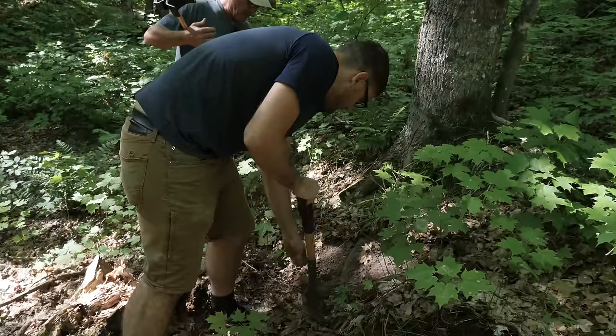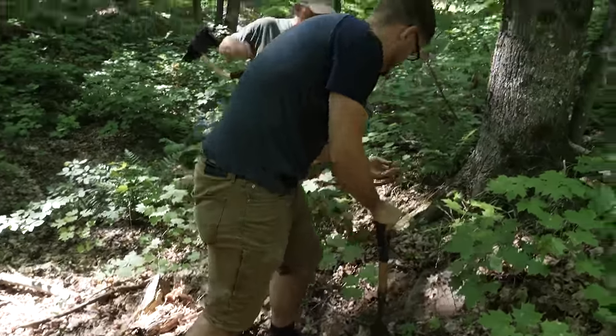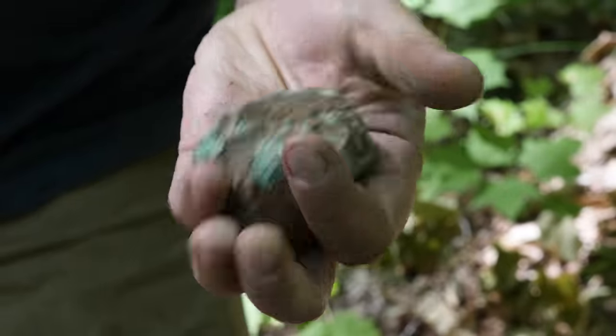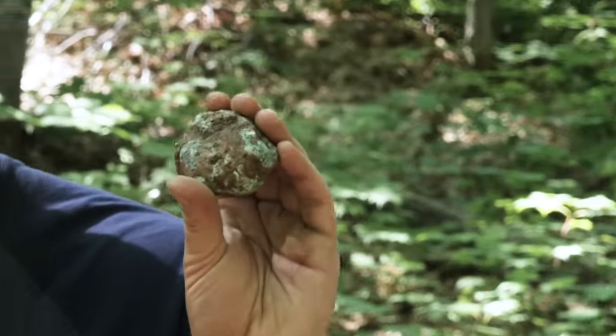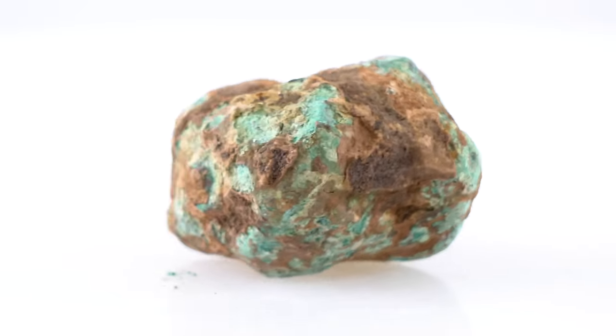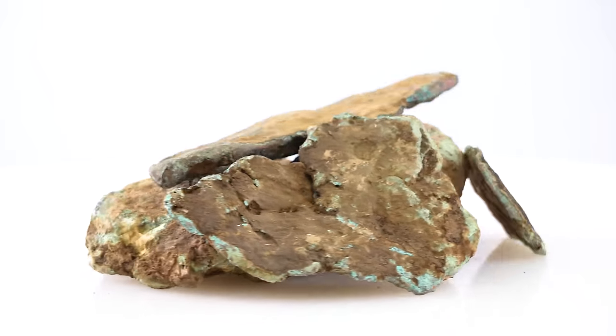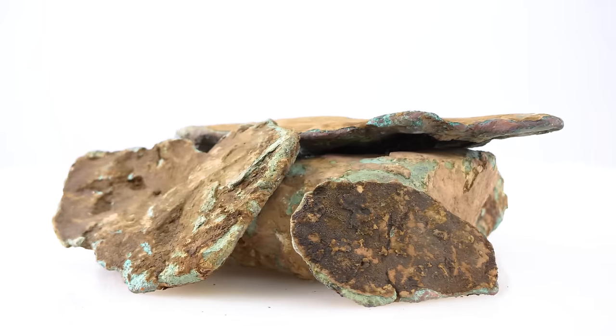That's color you're looking for right there. Is that it? It's gotta be. Yep. Distinctive green, the oxidization. So that's float copper? That's float copper. After a few hours of searching, we lucked out and found some copper. To have a few more options to work with, I also purchased a few more chunks of float copper others had found in the area.